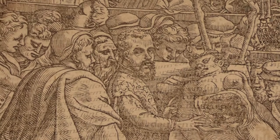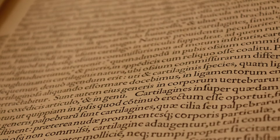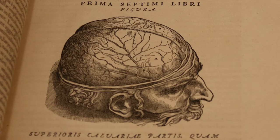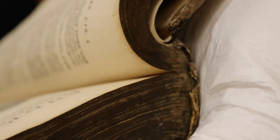I will discuss the printing, looking closely at how it would have been made. I will then focus more specifically on the illustrations, the brilliant woodcuts found from start to finish. I will then end on what are often referred to as copy-specific features, particularly the binding and the history of its ownership before it came to Western.